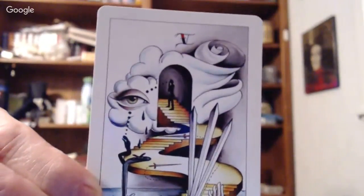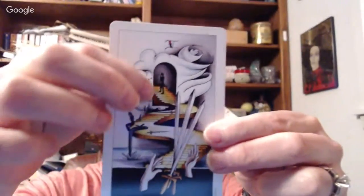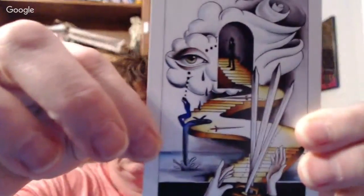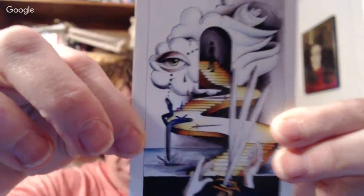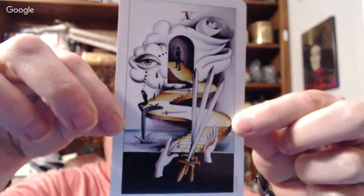is the Five of Swords. Now look at this figure here and the connection here, right? You see that connection? This is a really clever Five of Swords, because the Five of Swords can often be about difficult communication, communication that drives a wedge, communication that separates us, and events that separate us.